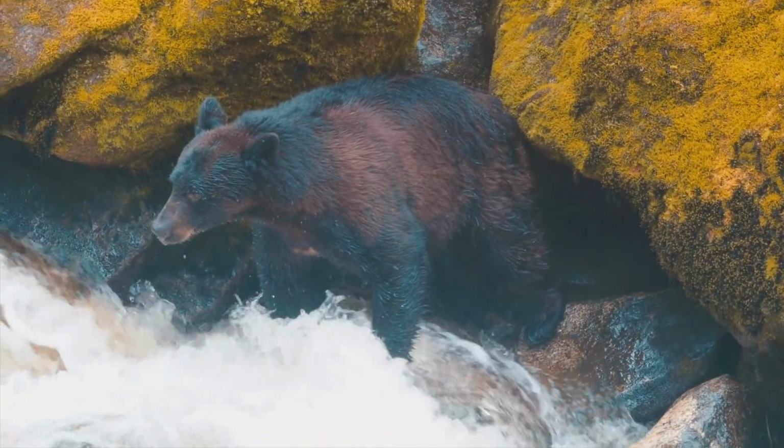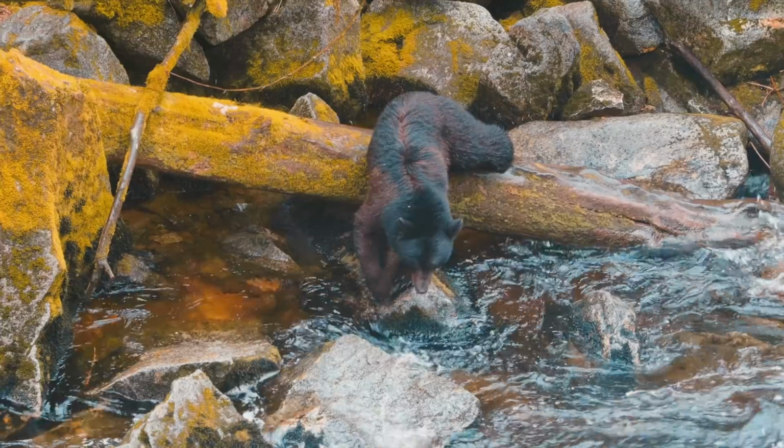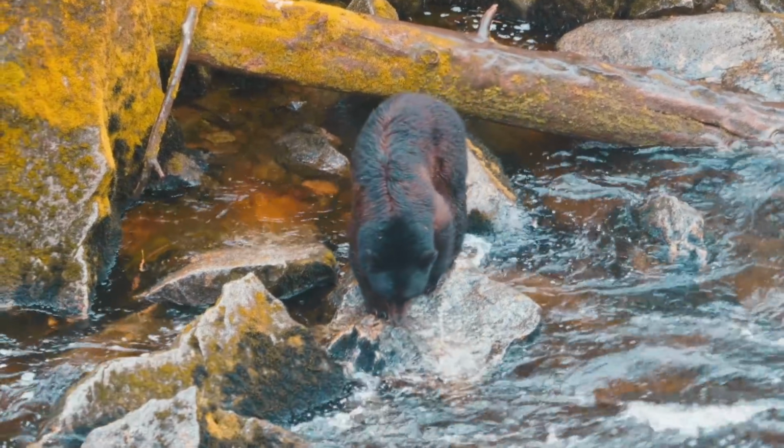Similar to our experience at Hidden Falls, we saw bears looking into the water and trying to catch fish, but not doing a lot of catching.